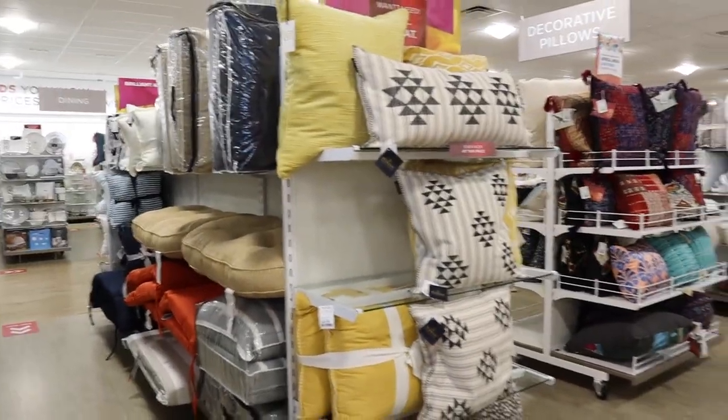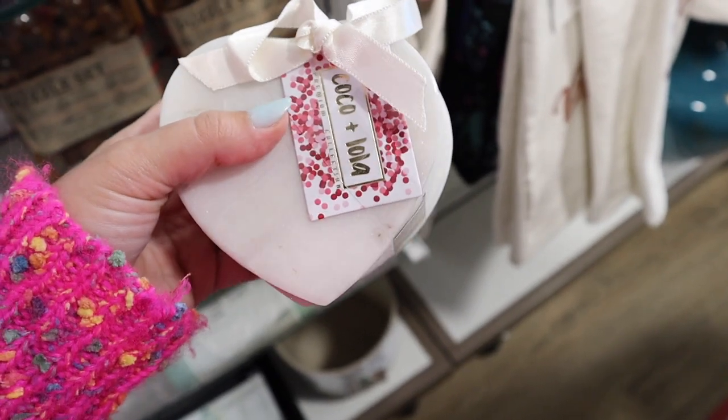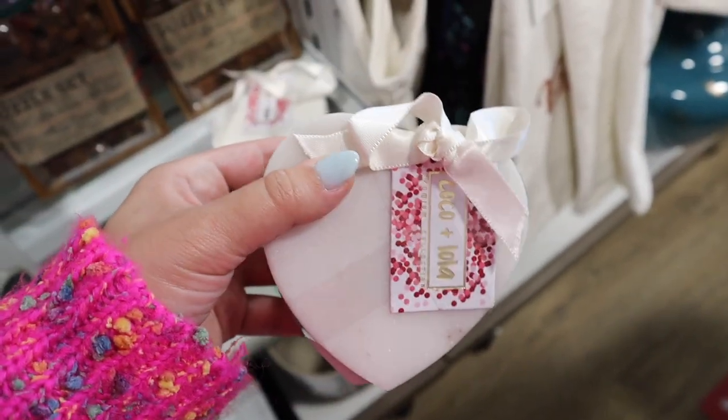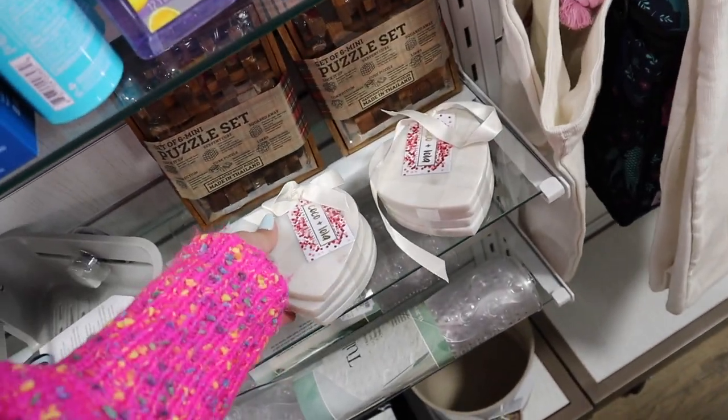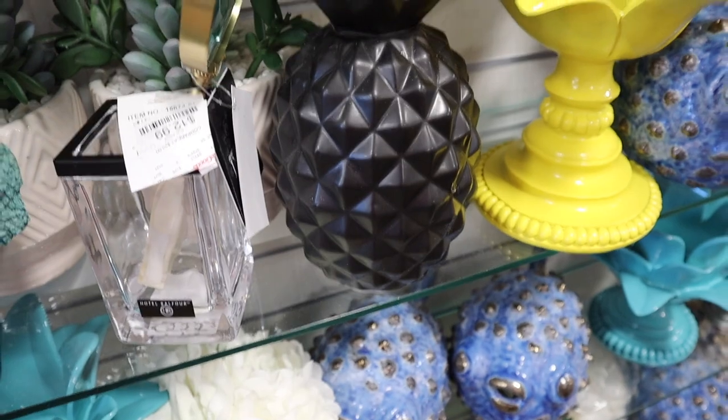I avoided all of these aisles because I need another decorative pillow like I need a hole in my head, so I decided it'd be better to just avoid them. These are cute. They are heart-shaped coasters. They're actually really heavy. You get four of them for $7.99. Really, really cute for Valentine's Day. Guys, pineapple.